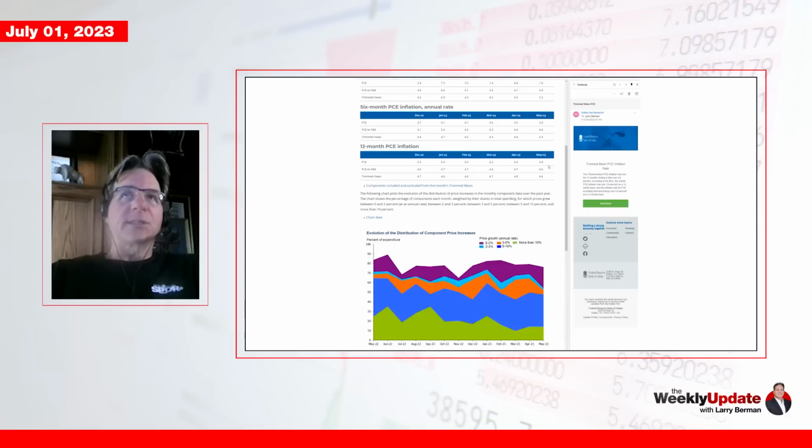If you look at the 6-month trend, you can see very similar numbers. So slightly better on the 6-month trend, down at 4.3, but really still very, very elevated from the Fed's 2% goal. When you break it down graphically, on the white here, these are items that are actually falling in price. So about 20% of the universe of prices are actually in decline right now.